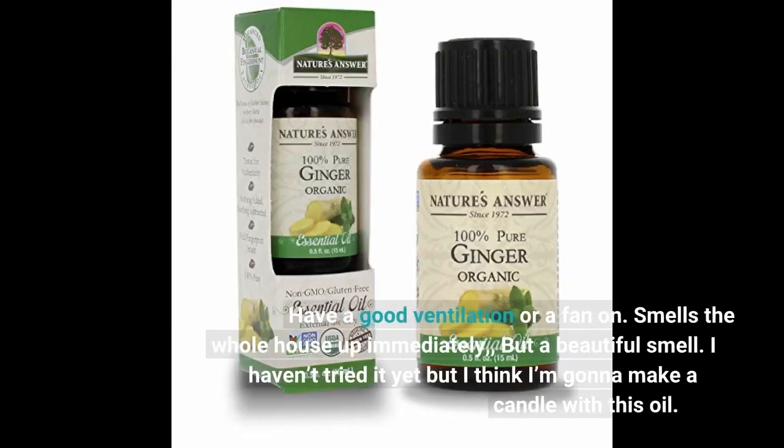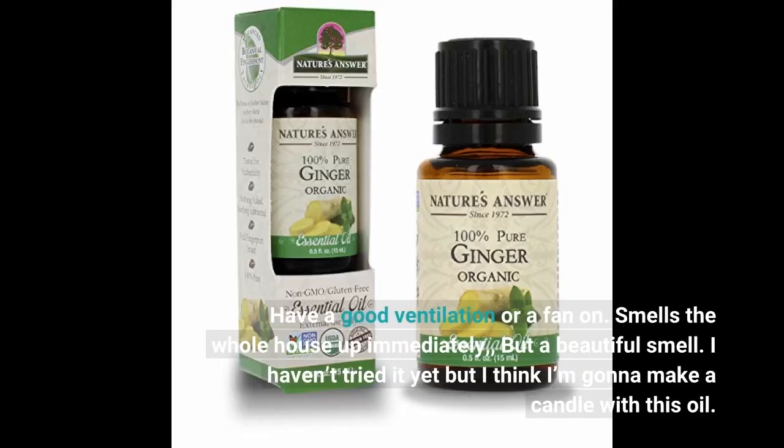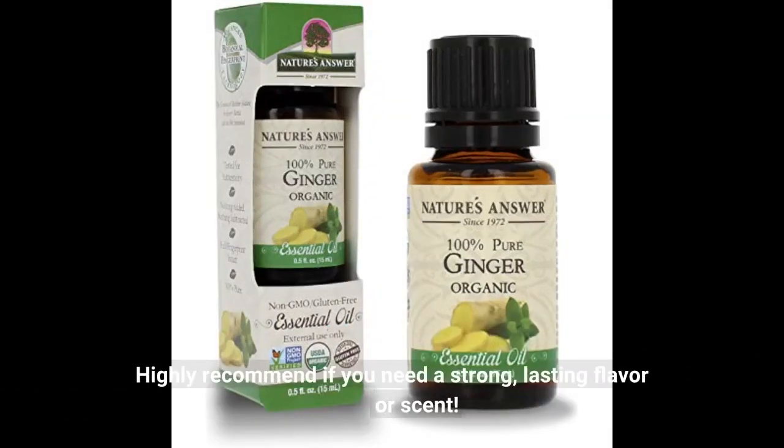Have a good ventilation or a fan on. Smells the whole house up immediately, but a beautiful smell. I haven't tried it yet, but I think I'm gonna make a candle with this oil. Highly recommend if you need a strong, lasting flavor or scent.